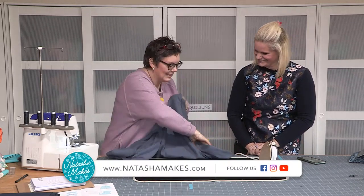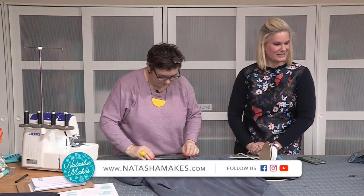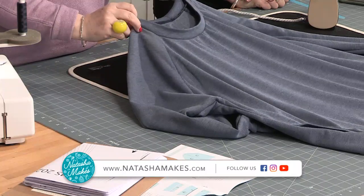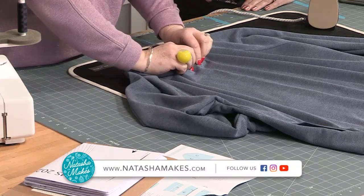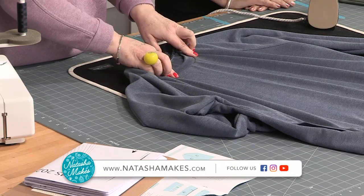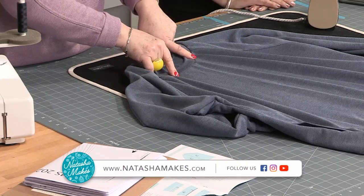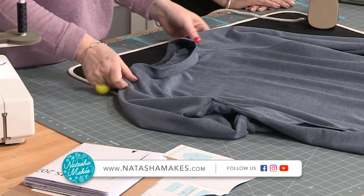So now with a bit of pressing, that will sit beautifully flat. There we go. So we've got that neckline there. So do you press down? Yes. The seam allowance will go down towards the garment. And then you could do your top stitching, or your cover stitch, if you've got a cover stitch. And that will just finish everything off and make it sit nice and flat.